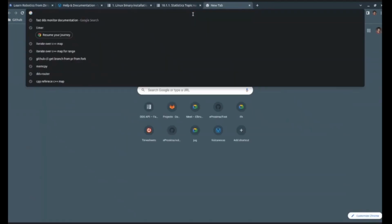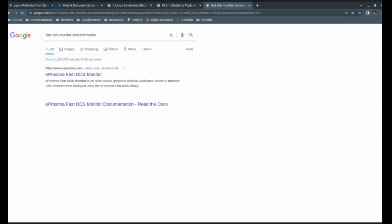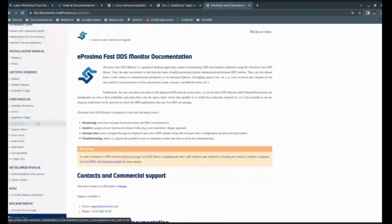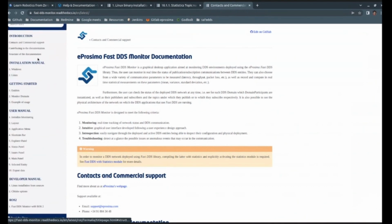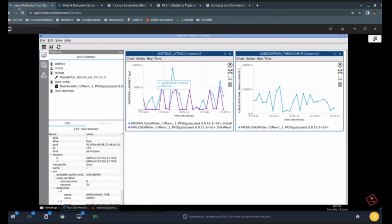I encourage you to just type in Google Fast DDS monitor documentation, and then go into the Read the Docs documentation, where there are a lot of explanations of the different menus. There are tutorials. The section for using it with ROS 2 or Vulcanexus is also here. We have a Docker image available. We have an installer if you want to install it separately. A lot of different information here. So take a good look there.